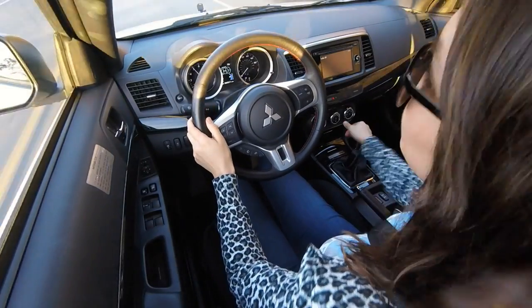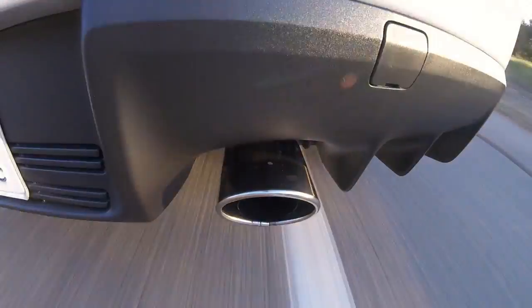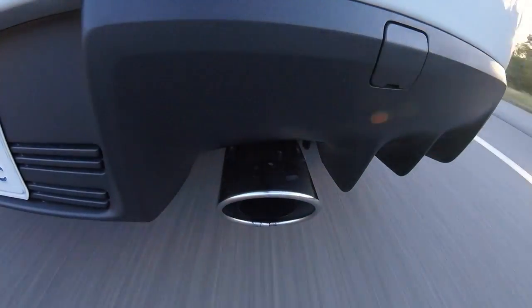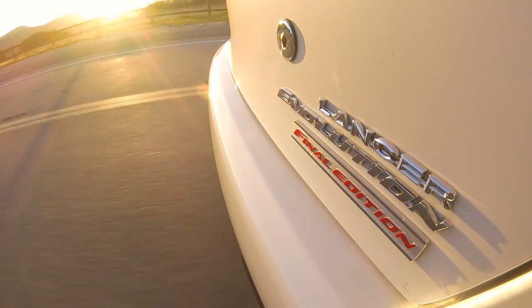While horsepower and torque have been increased slightly for the Final Edition, it feels like a completely different car. The fun factor helped me to look past some of the car's deficits during my time with it. While this may be the last EVO ever produced, if production were to continue, there would need to be a few changes made in order for me to purchase this car. There needs to be more standard equipment, the seats need to be upgraded, and the price point needs to be lowered.